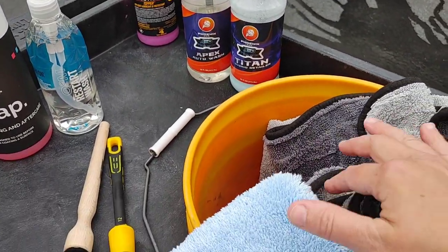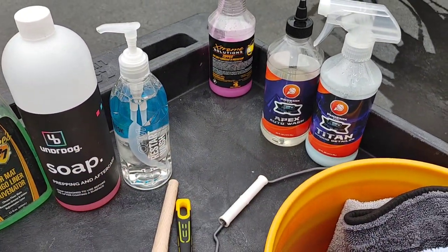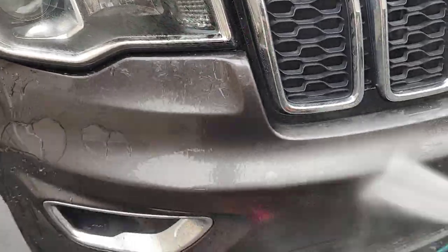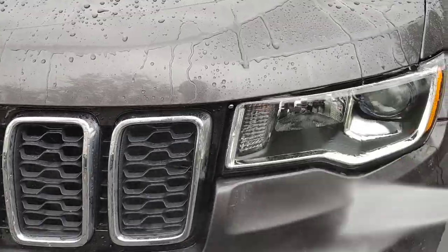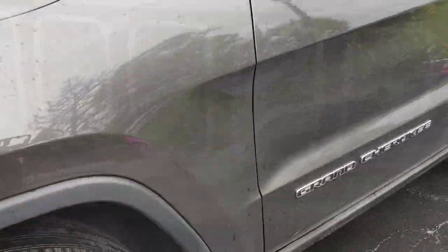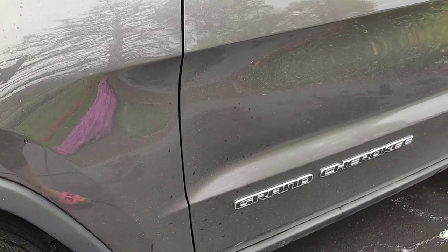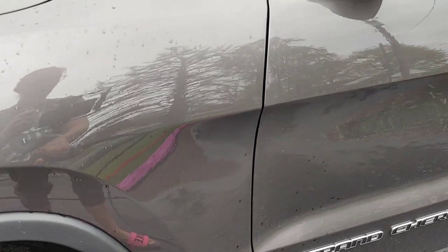So we've got our drying towels ready to go. We've got our autofiber microfiber wash mitt. We're going to go ahead and get set up, and we will show you what she looks like. So we are going to have some clogging from road film. Once we do our contact wash, we're going to be able to see more of the true hydrophobics and the characteristics versus it being clogged with any sort of soiling on the vehicle.